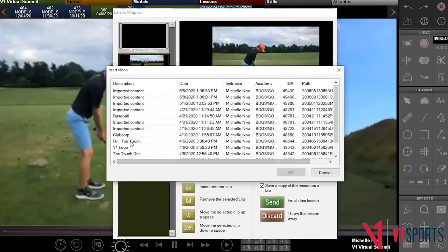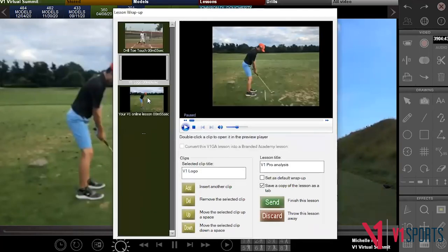Let me add a drill as well. So I'll just throw in a toe touch drill. It's actually a baseball drill. That's okay. And now you'll notice that the playlist order is off, right? The logo initially showed up front. That's fine. But the drill I ultimately want on the back end.